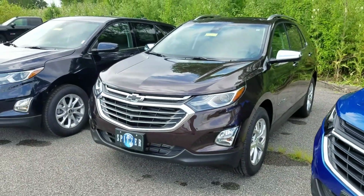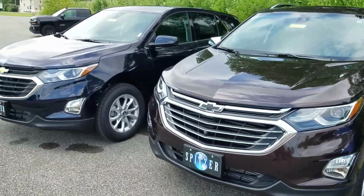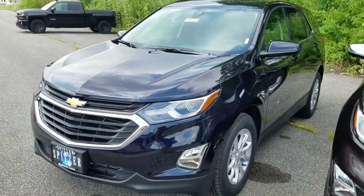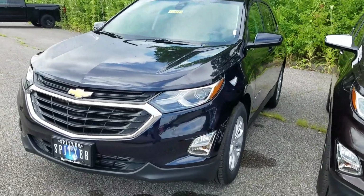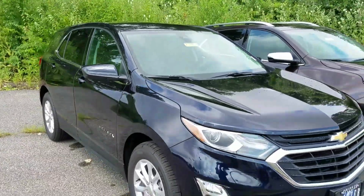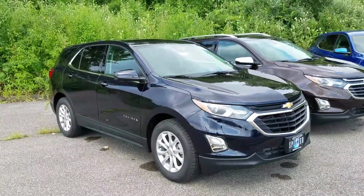clouds today. Another new one is Midnight Blue. I think this is replacing the Storm Blue. I actually walked past this the other day, thought it was black. But when the sun hits it just right, you can catch a good blue hue to it. You might even be able to pick it up in this video here a little bit.